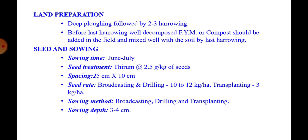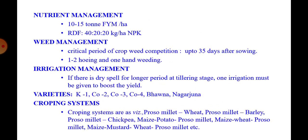Spacing is 25 by 10 centimeter, 25 within row and 10 centimeter within plant. Seed rate for broadcasting and drilling, 10 to 12 kg per hectare is required, while for transplanting 3 kg per hectare seed rate is required. Sowing methods are broadcasting, drilling and transplanting. Sowing depth is 3 to 4 centimeter.